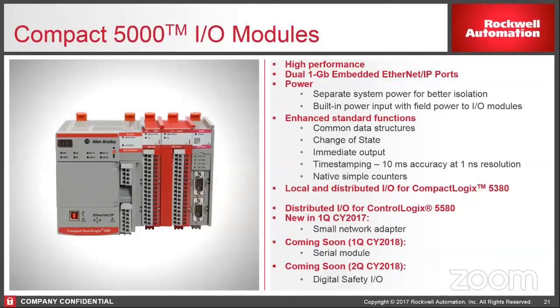Well, I skipped over a slide that showed the general overview of our I/O platforms, but I want to talk about the 5069 I/O, which is for the CompactLogix 5380, but it's also its own standalone product. It's a very high density product, up to, I believe, 31 modules in a lineup. So a lot more effective than the older 1769 I/O. We have just added a serial card, Modbus and ASCII out of that card now. It's available, and it's not a ProSoft card, it's a Rockwell card.